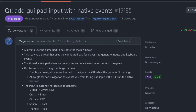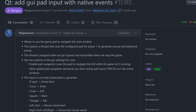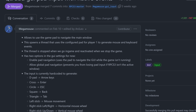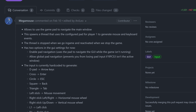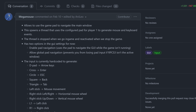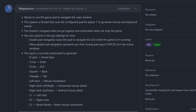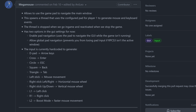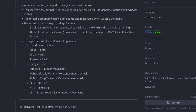Well, it's pretty simple actually. When no game is running in the emulator, a separate process is spawned that translates player one's input into keyboard and mouse input. And when a game starts, the gamepad process is killed. There are two options regarding this feature. The first is enable pad navigation, and the other one is allow global pad navigation, which persists the mouse and keyboard emulation even when RPCS3 isn't in focus.